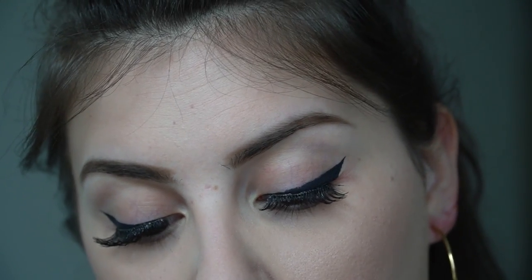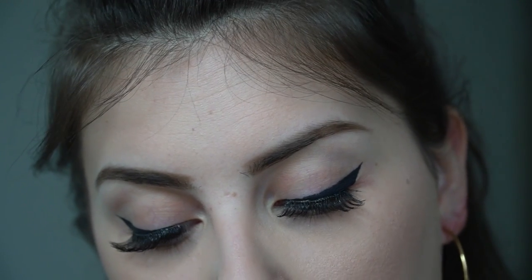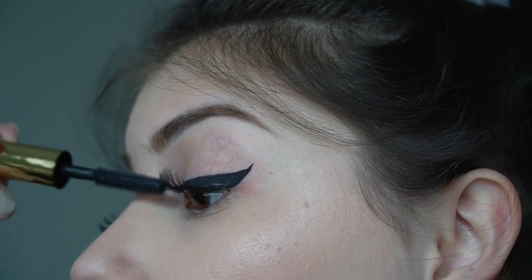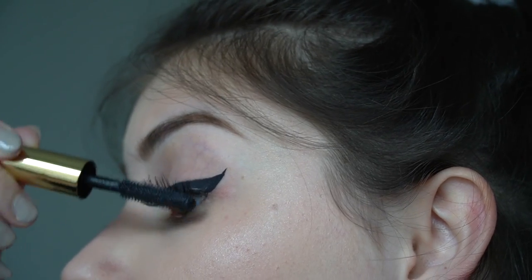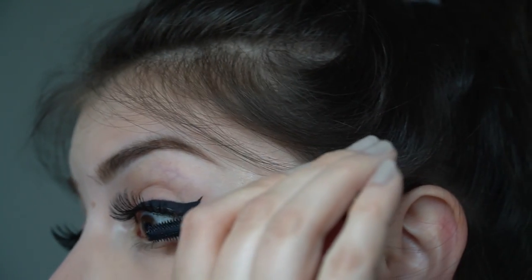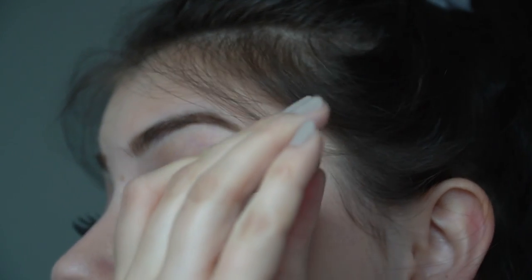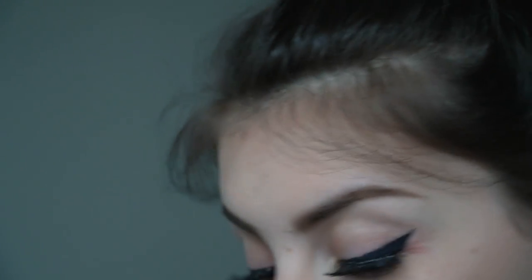So I'm using the Tarte Maneater mascara that came in my Whitney Simmons makeup set. And just be gentle when you do this because you don't want your eyelash to pop off, but it shouldn't if you glued it on really well. So I'm just blending the two together. You don't have to go crazy with the amount of layers of mascara you place on your eyelashes because that is why you're wearing fake ones.